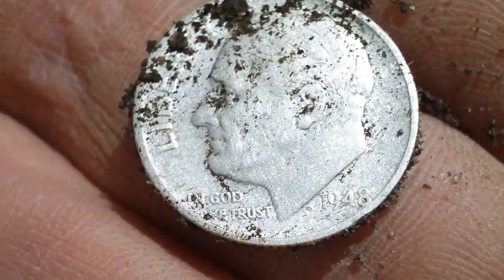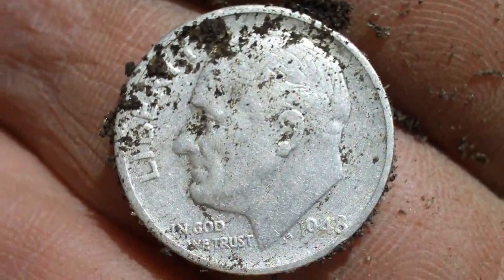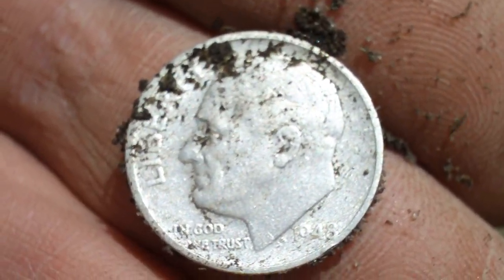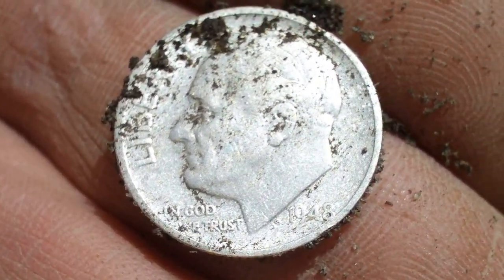A lot of hunting, a lot of swinging, a lot of junky parks today. And we just started at this park, so maybe this is a sign that we'll get some silver now. For now.